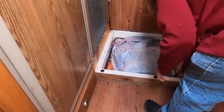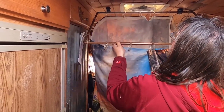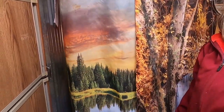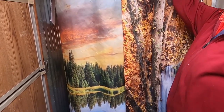Of course it's dirty, I haven't cleaned, but it wasn't. Anyway, it pops in, take a shower. That is a great way to do it. Pop it down. It was the only way we could figure out to get a shower in our space. And these are just broom handle holders.